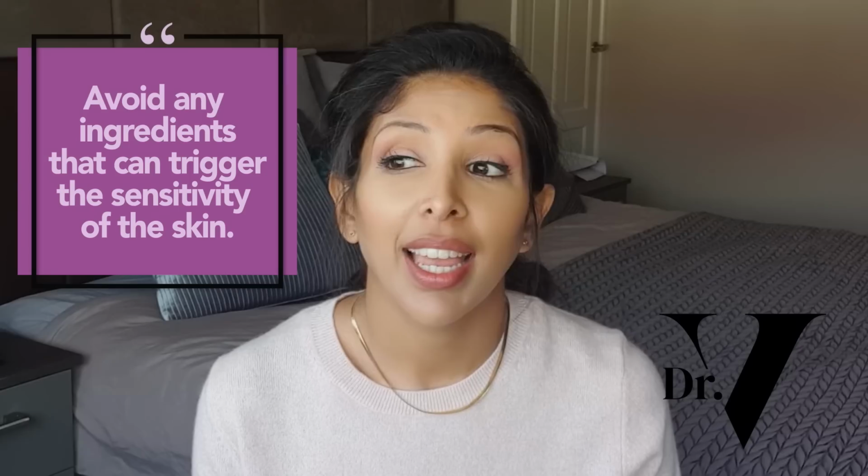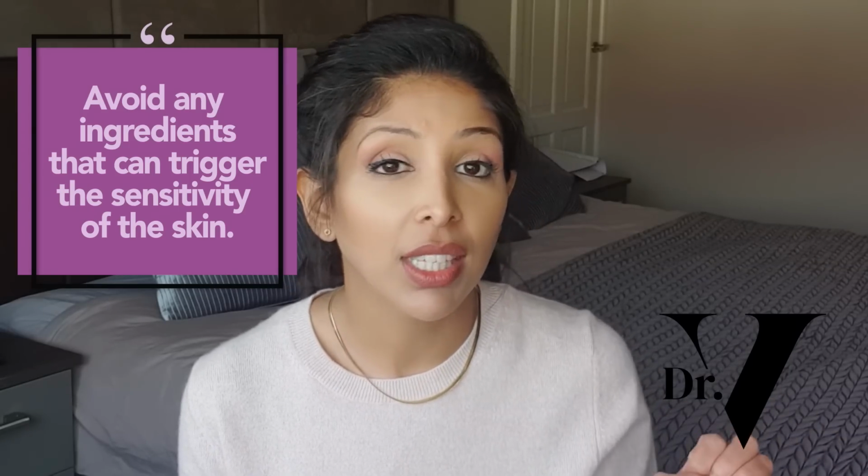With us, we have to just be so careful because there's no point us spending money and time on something that's actually just going to make the situation worse. It's better not to do anything at all. So those are things to take care of. And also it's important to avoid any ingredients that can trigger any sensitivity of the skin. So the key ones being alcohol, denatured alcohol, or essential oils for exactly the same reason. So you don't want to trigger free radicals, which then damage your collagen. We're trying to do the exact opposite thing.